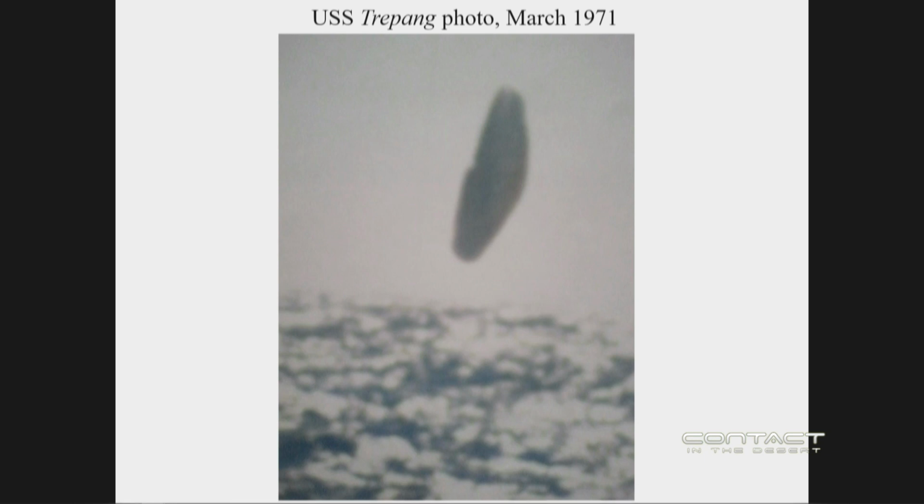And here's the last picture of it. Apparently there were two craft coming up out of the water in 1971. This was taken in the North Atlantic. These are pretty astonishing photos, and in my mind, completely authentic. So we're not sure what we're looking at. We're looking at UFOs and USOs, unidentified submersible objects. This is all pretty unusual, to say the least.